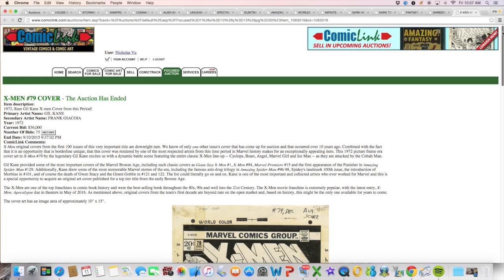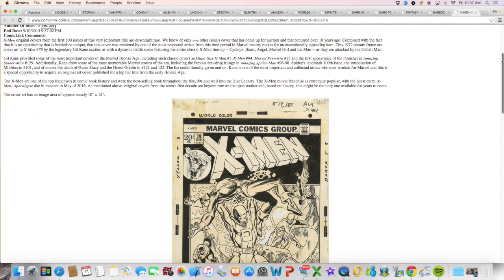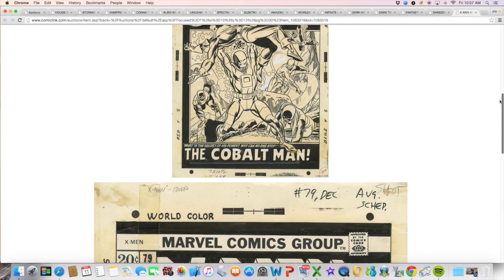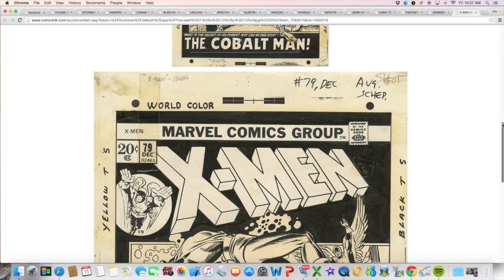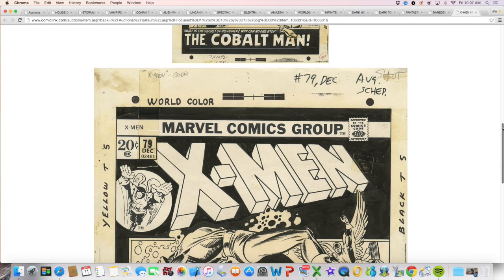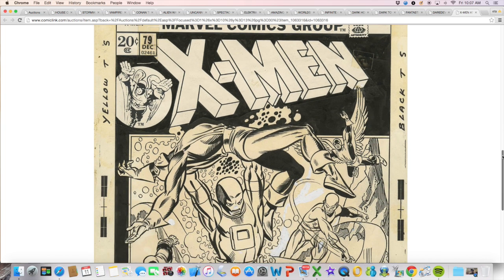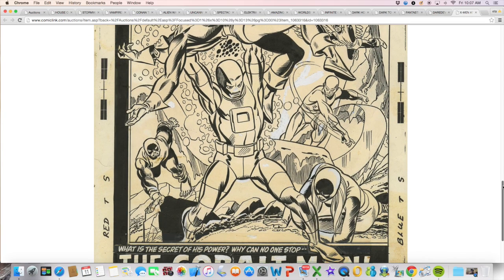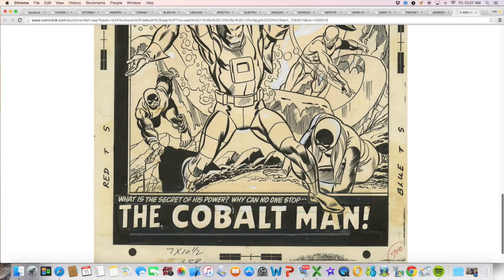And then you have X-Men covers. 79, 36,000. I love looking at original art, especially how it was put together. It's so crude with tapes and a lot of cut and paste back in those days, right? Just look at that. Great drawing. The Kobo Man.